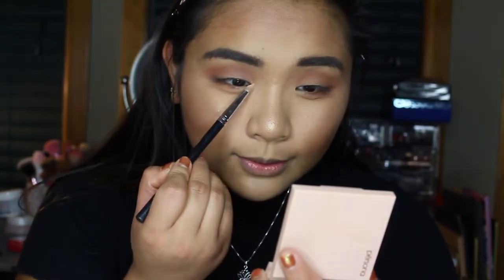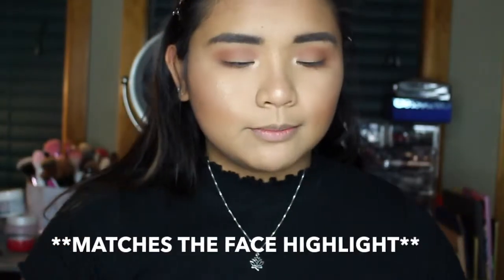So I like to have a highlighted inner corner just to, you know, brighten up the eyes. So I'm going to take this B513 crown brush and just highlight the inner corner. I don't like to put shimmer on the actual eyelid. I just want to brighten up the inner corner. And I like when the inner corner highlight matches the rest of your face. That's why I'm using the same thing.